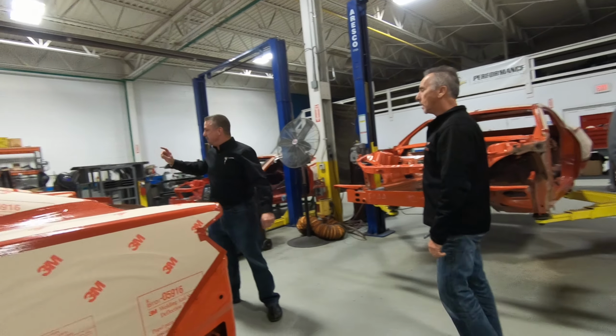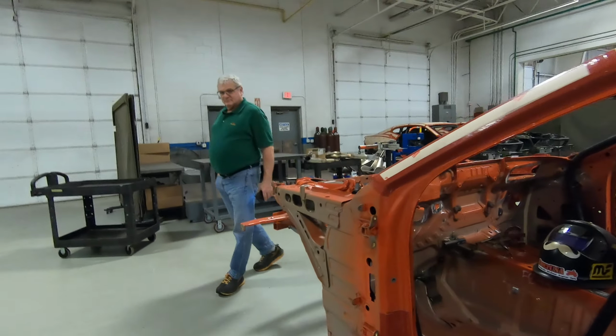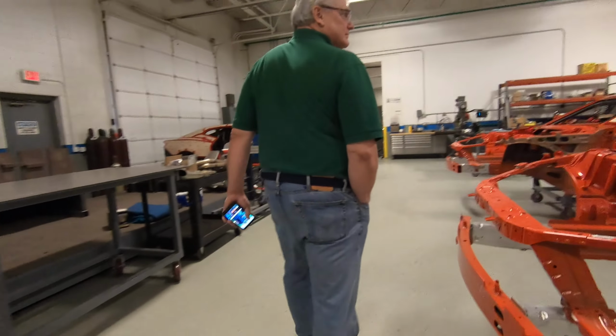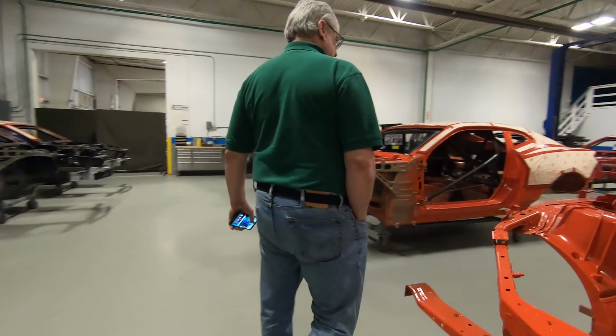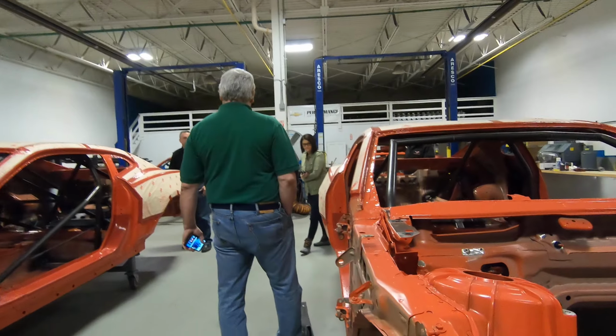So, okay, this is stage two. Stage one is right over there. We're going to take everything off while we start cutting stuff off. The car comes in the door right here, then right there is stage two.